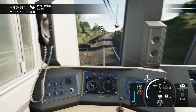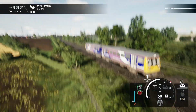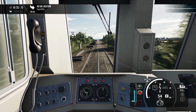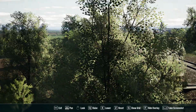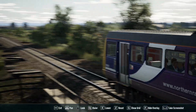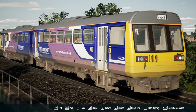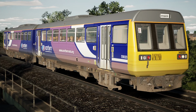I haven't been on the Ormskirk branch in a while, not since I did my first look video of this route, so hopefully I remember what things to do and not do. Look at us go. Zooming. See if we could get a good photo here. Why not? Where are ya? Wait a second. Is that the... No. Wrong end. Haha. I'm so good. There we go.